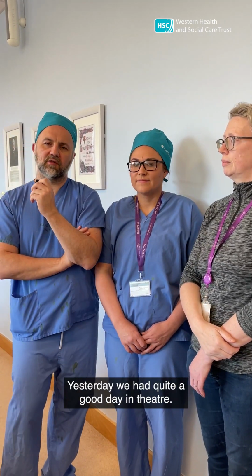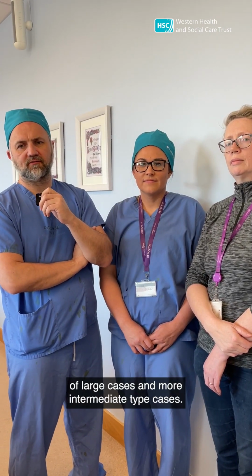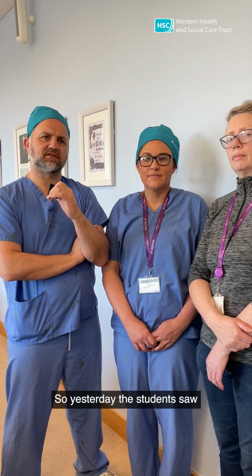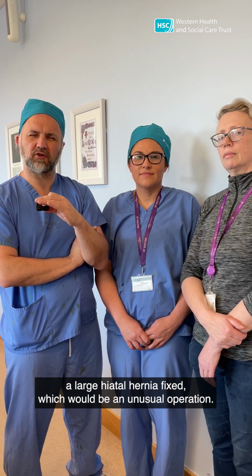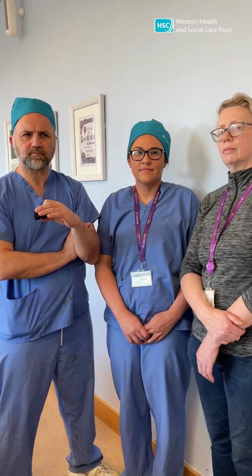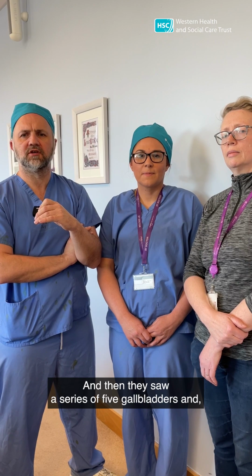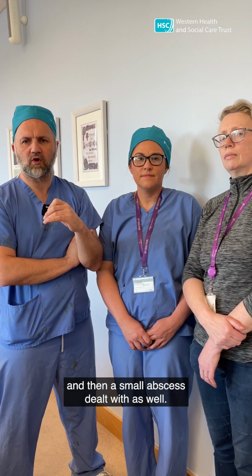Yesterday we had quite a good day in theatre. We had 2 theatres running and we did a combination of large cases and more intermediate type cases. So yesterday the students saw a large hiatal hernia fixed, which would be an unusual operation. There's only about half a dozen surgeons here in Northern Ireland that actually do that operation. And then they saw a series of 5 gallbladders and then a small abscess dealt with as well.